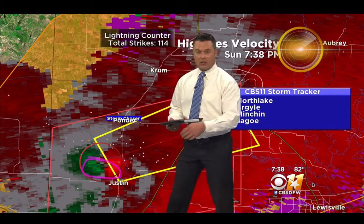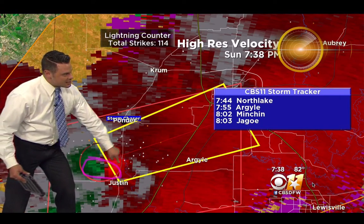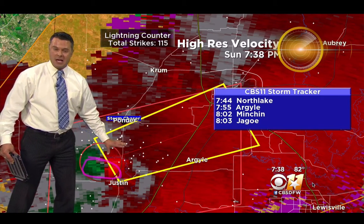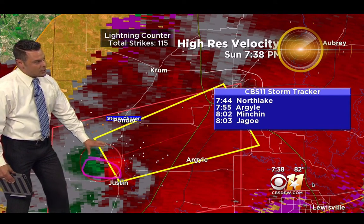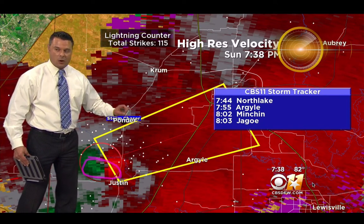So if you were joining us earlier on Facebook Live, we talked about that gate to gate, and with that velocity right next to each other, this is what we need to look for. This is what you look for also at home to see where this potential tornado is that might be getting closer or possibly on the ground. We don't have any reports of that, no confirmation yet.